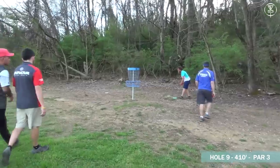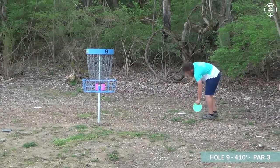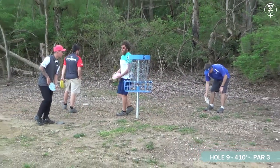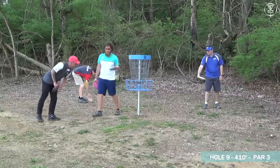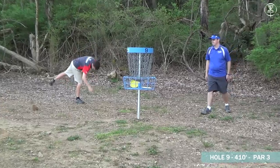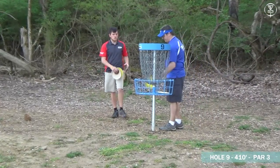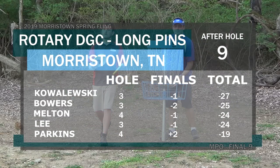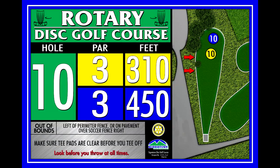It looked like he might have been a little bit quick with that and paid the consequence there. He's going to tap his in. The rest of the guys are going to do the same. Two bogeys and 3 pars. Hard hole to birdie, that one is.